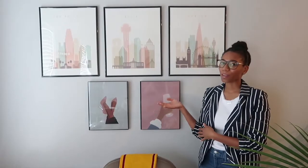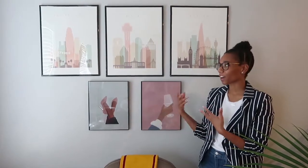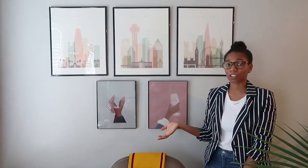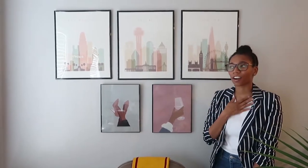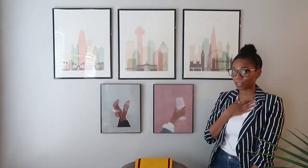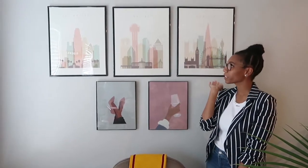So I think that's a great segue for us to get into my favorite part of the office, which are the prints. This is my favorite part of the office for obvious reasons. I just love it. I really designed this area with the purpose of it being a backdrop, not only for photos, but for filming. I was originally just gonna have these three because they are of the most sentimental value to me. I got these 2 years ago.